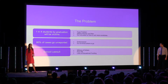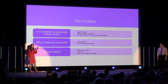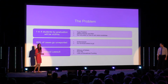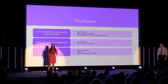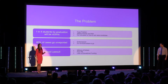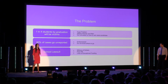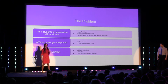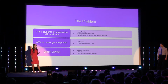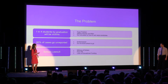This is a huge problem, and something that's really startling is not only the 1 in 4 statistic, but also that 80% of victims do not report. This is not just a student problem, but quickly becomes a school problem, because if schools are found negligent in any way when it comes to Title IX or sexual assault, they can be sued for millions of dollars. There was an article in the Wall Street Journal where 26 different school districts were being sued for a combined total of $37 million because they did not have the right procedures or acts when it came to handling Title IX acts on their campus.